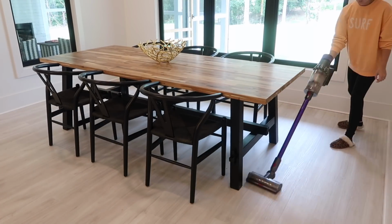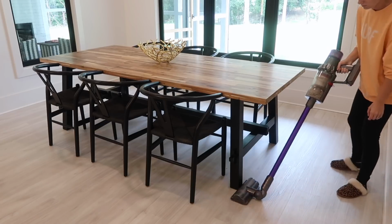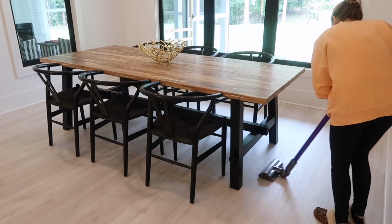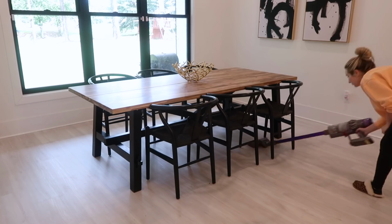Now I'm going to give the floors a really good vacuum so that I can mop, and then after we take care of that, I'll be moving back into our bedroom to get the rug back under the bed and finish cleaning up in there.